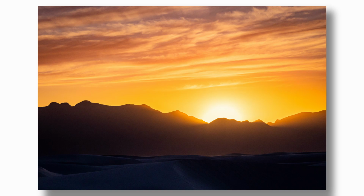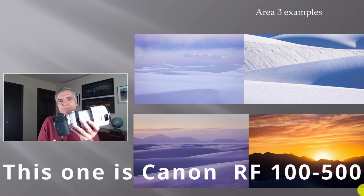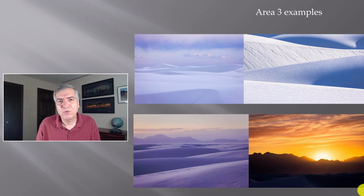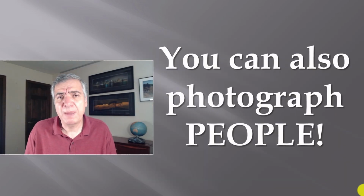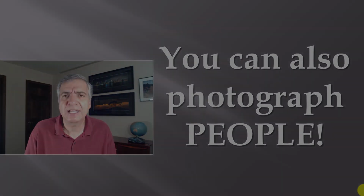Now, in this area, it's nice to have a long lens, something like 100 to 400 millimeter, like this one. Something like 100 to 400 or 100-500 or even a 70-200. It's really nice to have a good zoom telephoto in this area to give you plenty of flexibility. Now, you can also photograph people. The 2 days we were there, there were a few people, not a lot of people, but they were really having a great time enjoying this park. And you can take advantage of photographing some other activities as well.